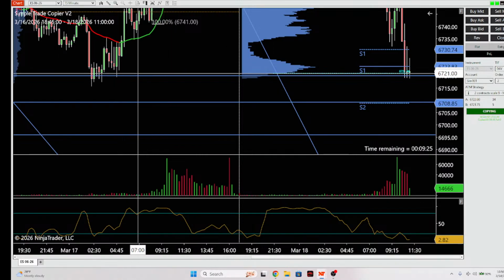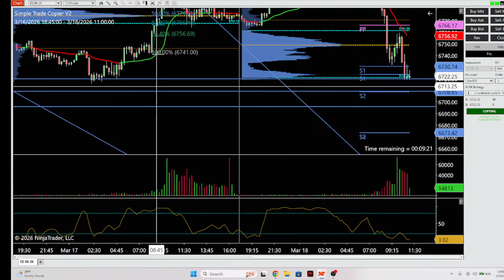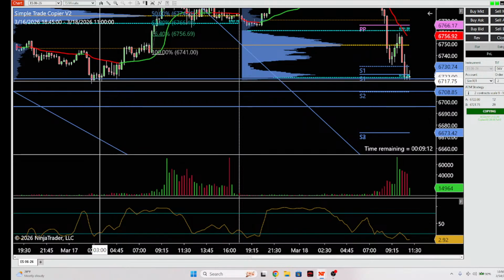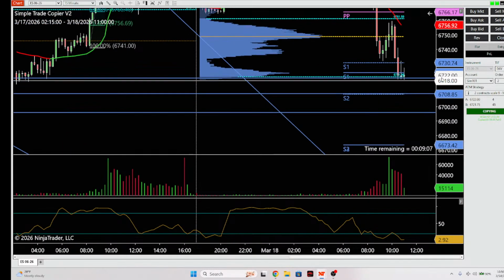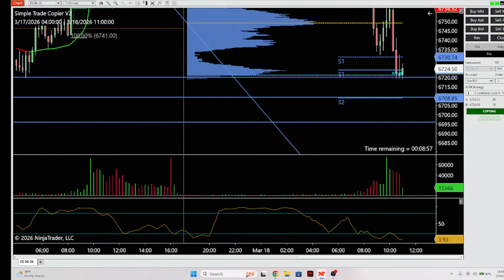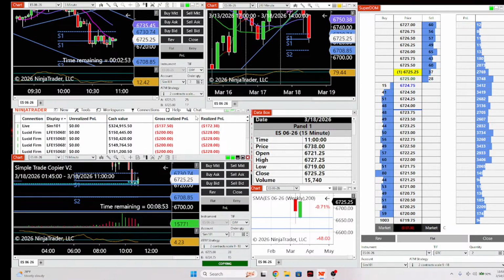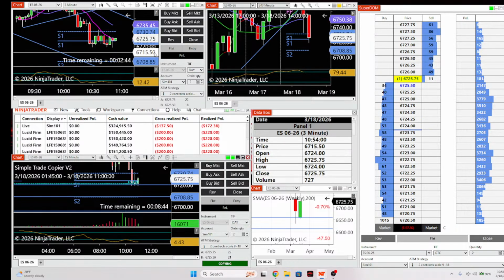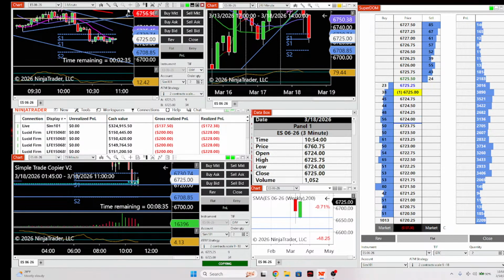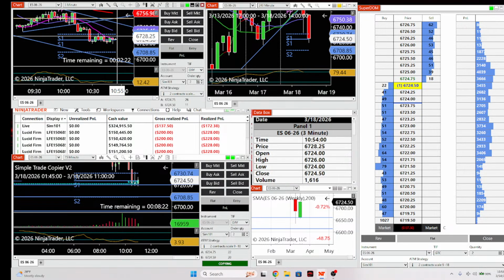We're down here at these lows, overnight lows. Actually, previous day's lows. So we're in this range between 20 and 30.